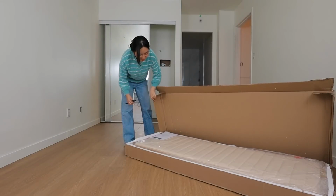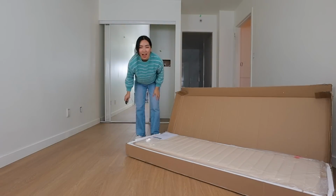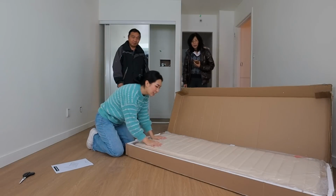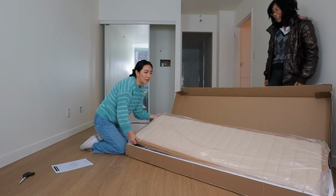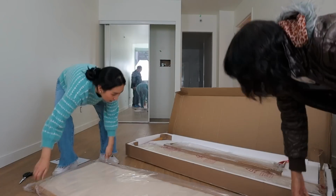Whoa. Oh my God, wait, I totally forgot this is what I ordered. Hell yeah. Why, you want to help? Does anyone want to help me? Okay, this is the headboard. Ta-da. Wait, this is my first time having like a fancy bed frame.